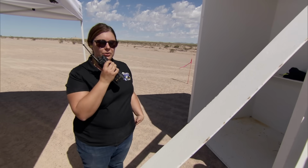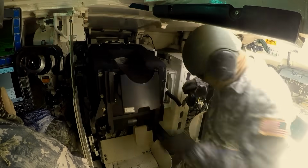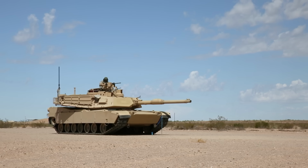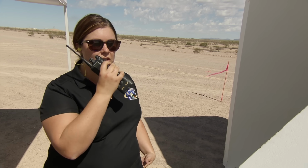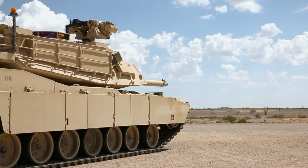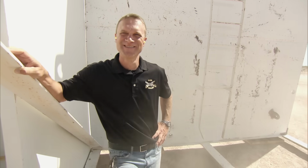Roger, guys. Clear to load? What they're doing right now, the weapon's been loaded. They're going through all their weapon checks, and they're gonna go ahead and fire the weapon. Roger. Clear to fire. They get the on-the-way command. There you go.